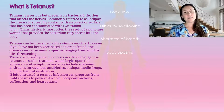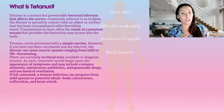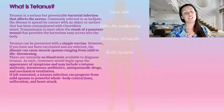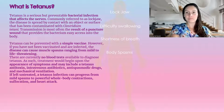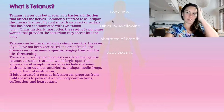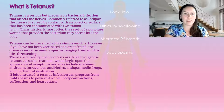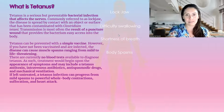If left untreated, tetanus infection can progress from mild spasms to whole body contractions. This can lead to suffocation and even a heart attack. I have added here, as you can see on the screen, some of the common symptoms. Lockjaw is normally the first, then difficulty swallowing, shortness of breath, and body spasms.